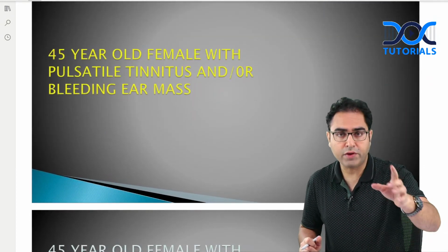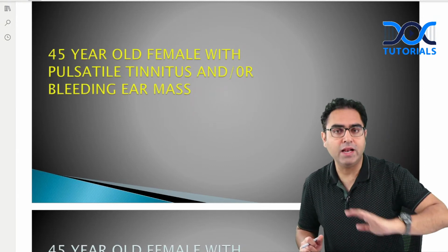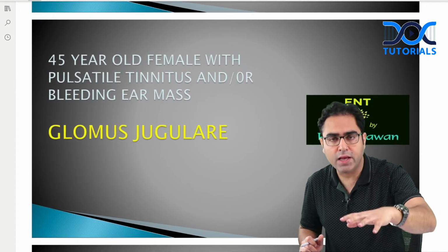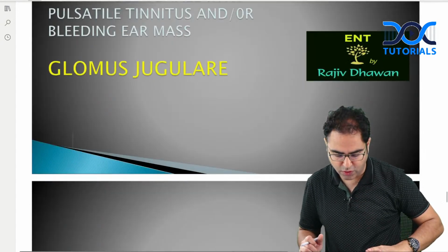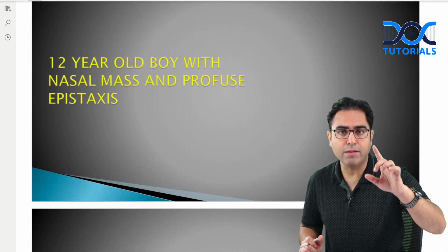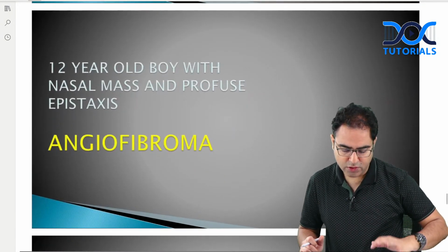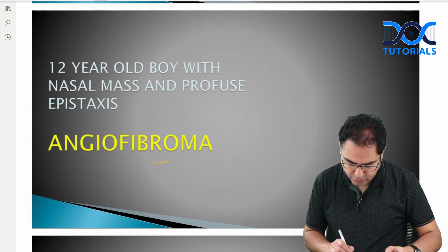Now, a 45-year-old female with pulsatile tinnitus or a bleeding mass in the ear. Any lady with something pulsating in the ear or bleeding in the ear is glomus, with the rising sun sign. It is a vascular tumor. A young boy with a nasal mass and epistaxis is angiofibroma. Don't forget, a 12-year-old boy with a nasal mass and profuse epistaxis is angiofibroma, and we will not get confused.